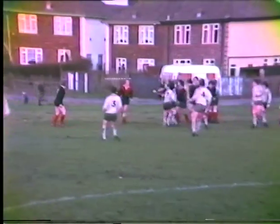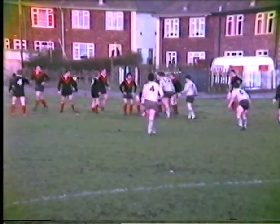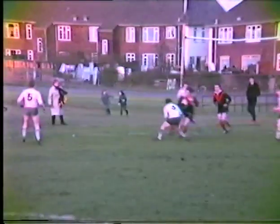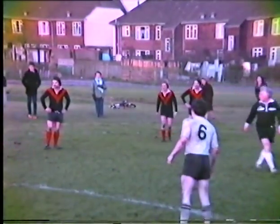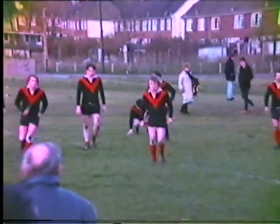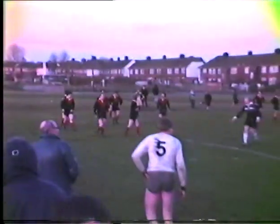The ball in possession of West Bank. The West Bank full back trying to make headway. Being brought down. And another good tackle by the Lowerhouse forwards to keep West Bank on the line. Referee spots an infringement. And a kick for touch by West Bank. Gains them another 15 yards.